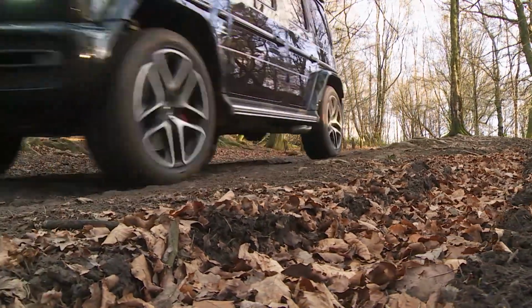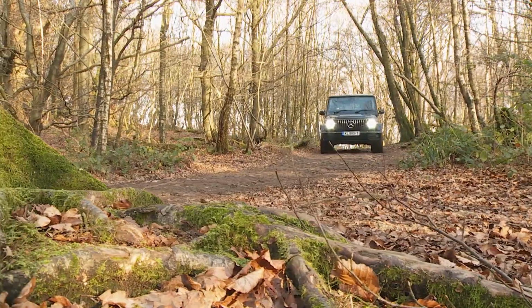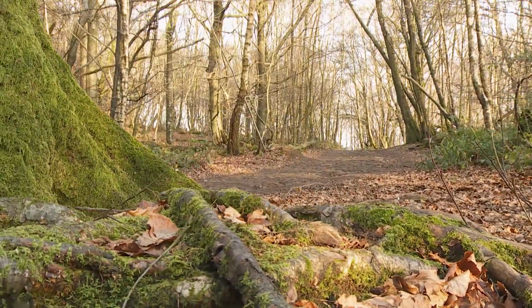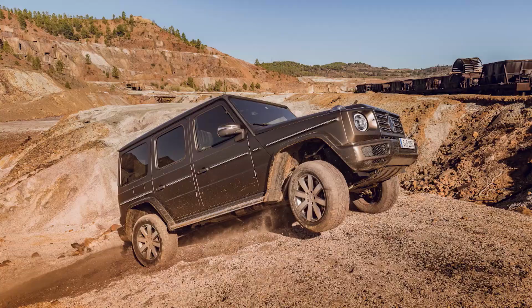Now, some other capable SUVs scrabble their way across tracks like those, but Gelandewagen simply laughs at them, and after a while you stop worrying about whether any given challenge is passable, and you just crank up the 16-speaker Burmester sound system and just leave it to do its thing.